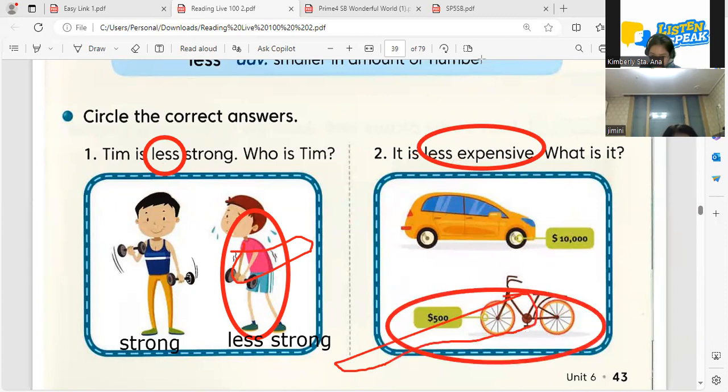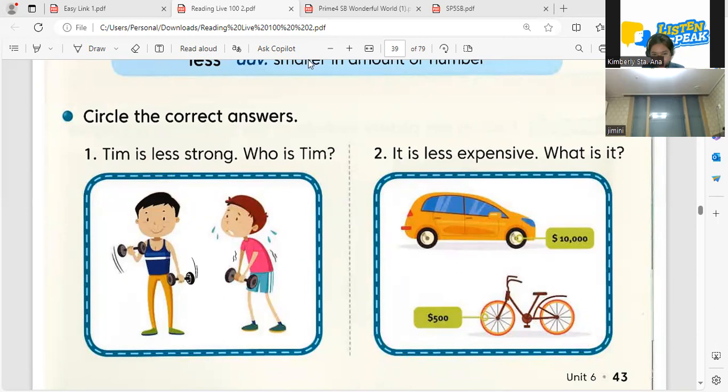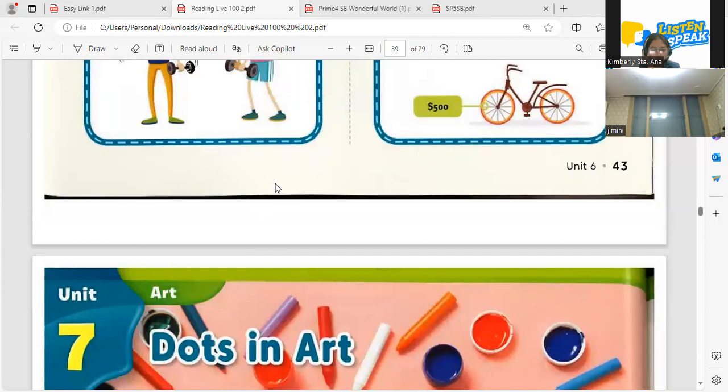That is correct, because it is only $500. It's less. This is $10,000. That's very expensive. This is less expensive, okay? I can say this is very expensive. Can you say very expensive? Very expensive. This is less expensive. Can you say less expensive? Very good. Less expensive. Not expensive, okay? Very good. Now you know how to use the word less. And you now understand which is less and more or very.